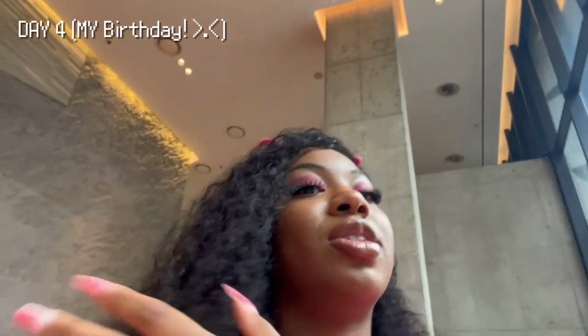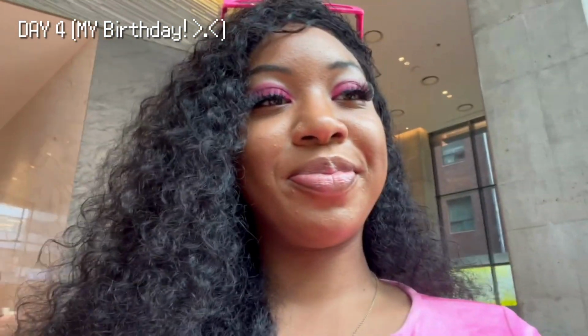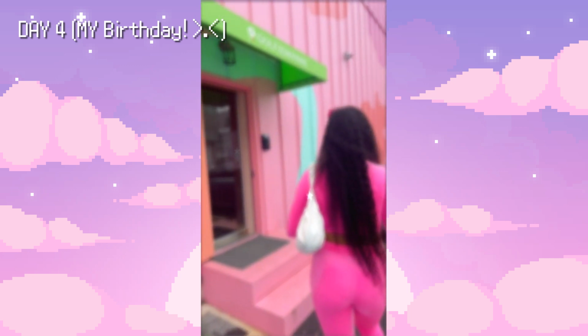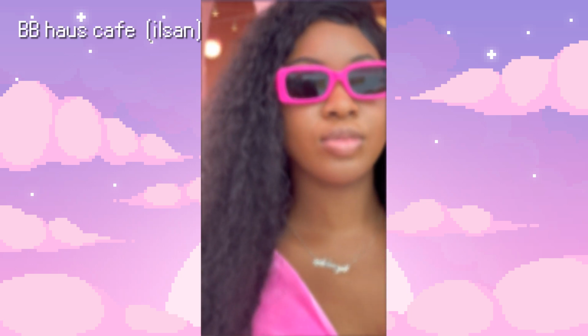Tattoos. So this is a little update, and this is the hotel lobby. Okay, yes, it's my birthday. I turned 25 years young.